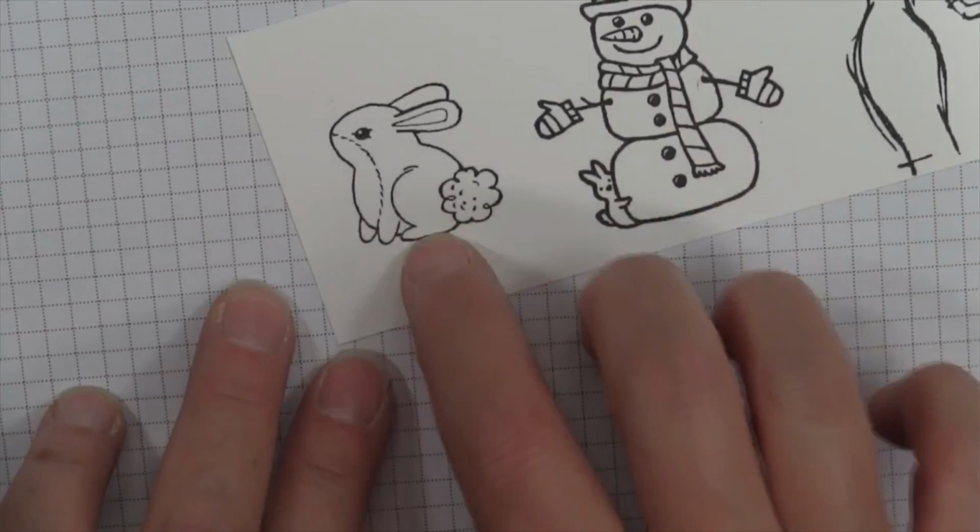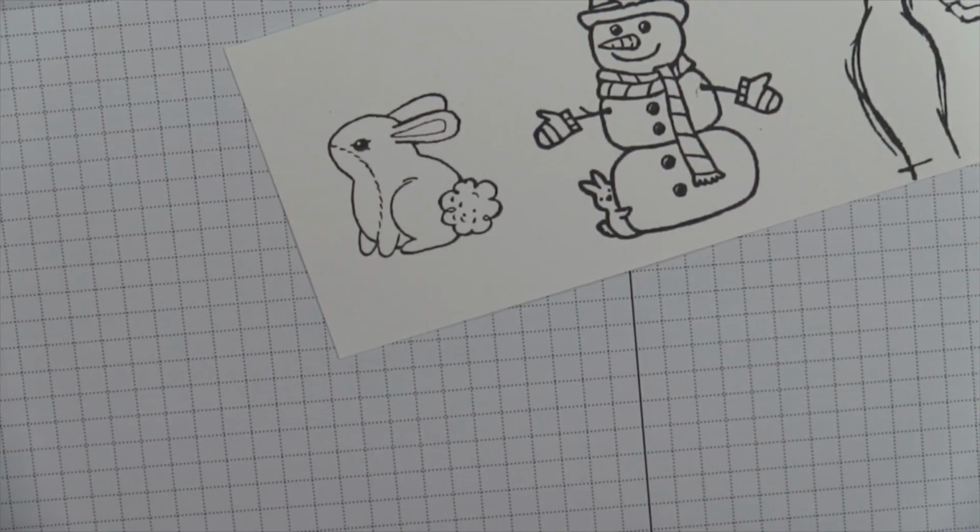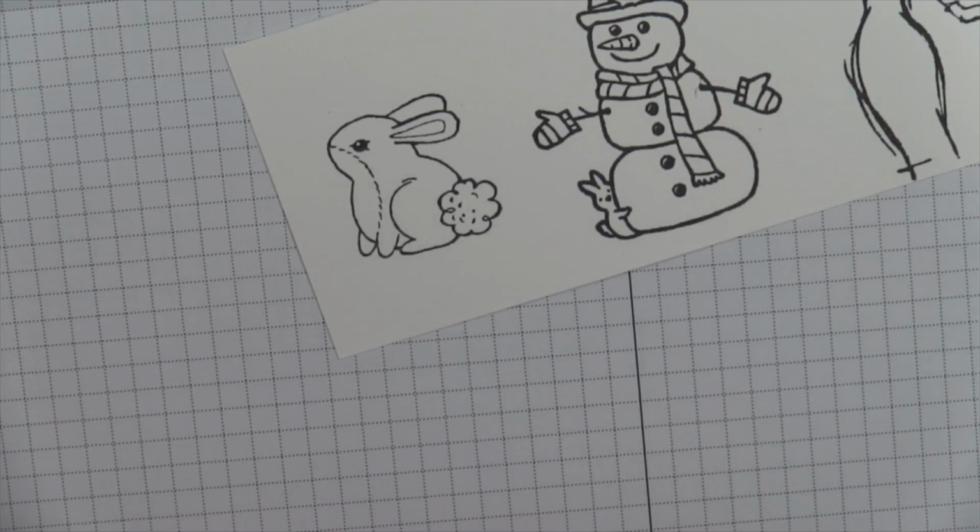So, I think the bunny I am going to do in the pink because I think I liked him the best. So, let me find my two pink pirouettes.